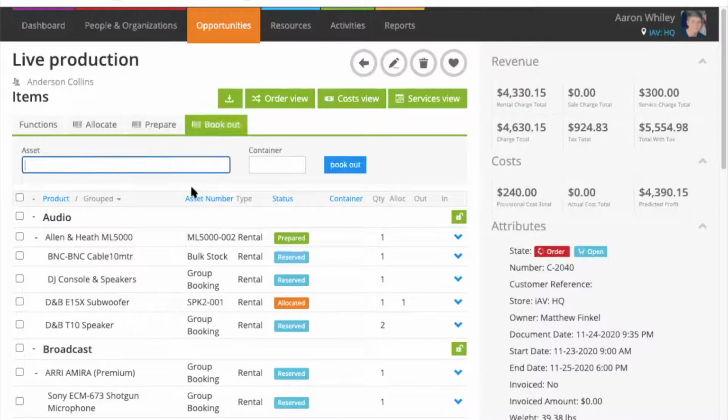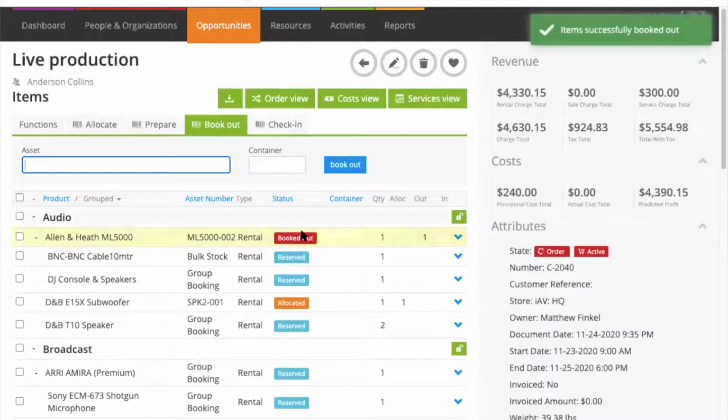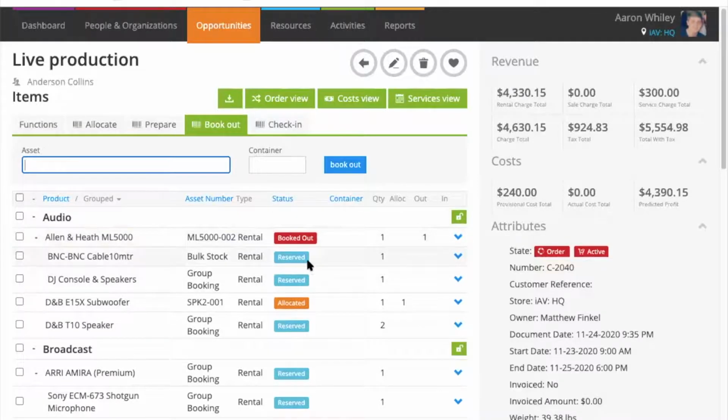But on the flip side of that, we do have book out. So once the items have arrived on site or they're in the hands of the customer, we can scan that piece of equipment to say it has been booked out. And again, if it gets damaged or lost at this point, we know that it's in the customer's hands. So we're looking at them for accountability of that damage.